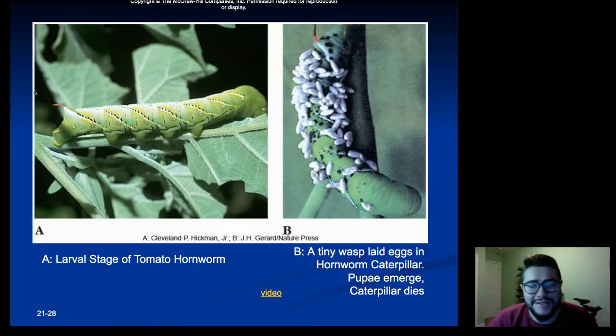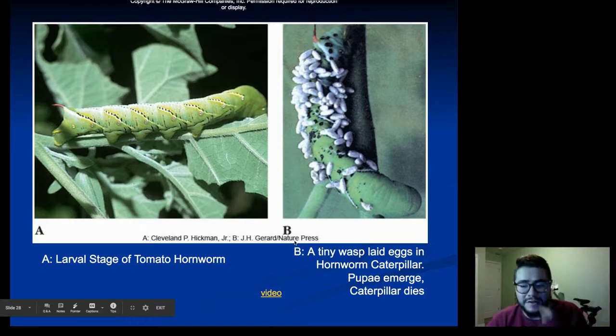I wanted to stop to show this picture. This is a hornworm, which is kind of like a moth here. This is the larval stage of the moth. But what you see coming out of this is actually tiny parasitic larvae of a hornet. And so what they do is the hornet goes and injects its eggs into the body of this hornworm. And then the eggs develop inside of this organism and then sprout out when they're ready to hatch. Pretty interesting. I actually have a video of this that we'll watch on a different day.